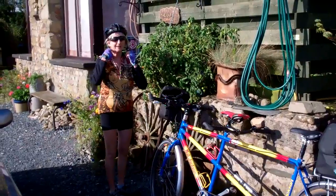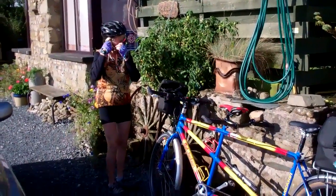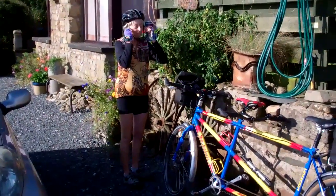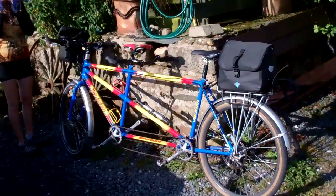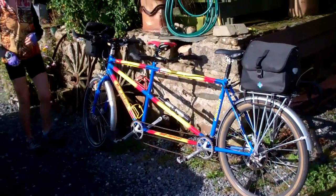Well, here we go. We're off on a bike ride this morning to Dent. Here's Lance Armstrong getting ready. Beautiful morning. Fantastic from yesterday where it was pouring down. There's the machine we're going on. Bertha, the Tandem. And there you go.